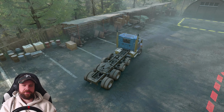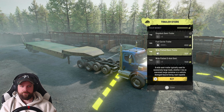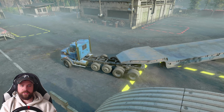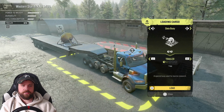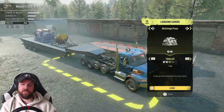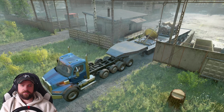So the next thing to have a quick look at is there has come a new trailer. So if we go through these, before we had the wide flatbed semi-trailer, we now have the wide flatbed 3-axle semi-trailer. So let's stick that on, because we also have 2 brand new cargoes added during the season 12 update. There it is, the data buoy. So that's going to be a 2-slot cargo. But that is not all. We do also have the multi-stage pump, which is also a 2-slot cargo. So there you go. That is all of the biggest and latest updates included within the season 12.